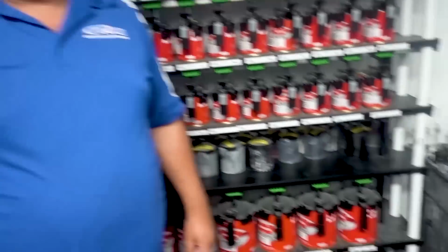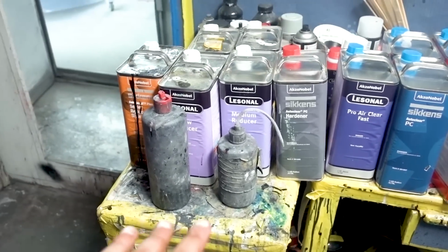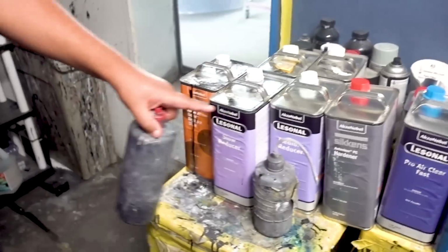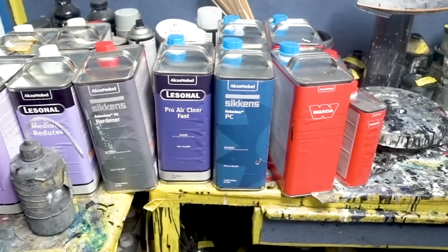That's what I'm excited about. You also have reducer, hardener, everything you need to mix it, and you have the scales here. Everything from AkzoNobel, Sikkens. The key when you do a paint job correctly is you want to use the whole line, so all the products work in synergy. A lot of shops, in order to save costs, use the base coat with primer of one brand, the base coat another, and the clear coat another. That's when you run into issues.